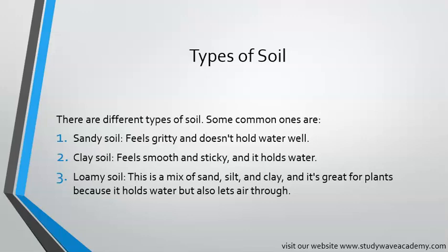Do we understand that? The loamy soil is like a perfect mix. It has a bit of everything: sand, silt, and clay. It can hold water for plants, but it also lets air and roots move through easily. That's why gardeners and farmers love loamy soil. It's the best for growing a wide variety of plants.